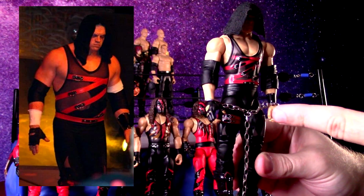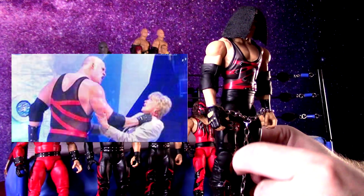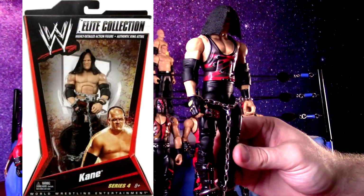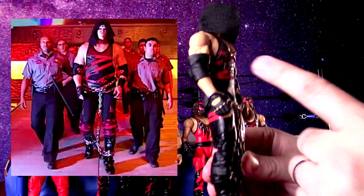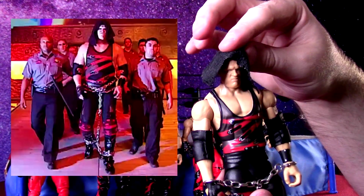He was kind of extra dangerous here after losing his mask. He was attacking personnel and everything, so I had him chained up. I believe this figure came with like plastic cuffs and chains at one point, and I just was able to get these real chains somewhere just to make this look extra awesome. But it's the same attire, he just had to take his mask off. He would have the towel over his head, but he would have to take it off.